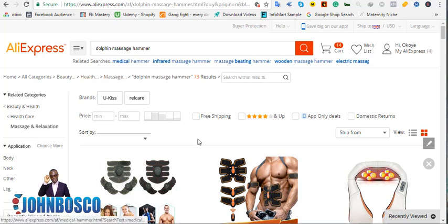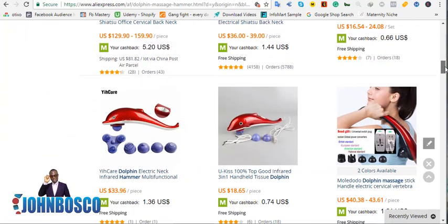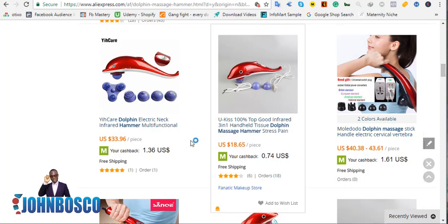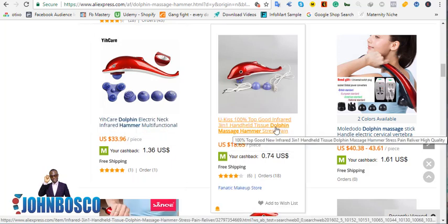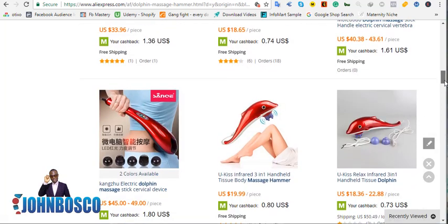So how do we differentiate our dolphin massage hammer from the rest? Now what you need to do is look carefully. You will notice that this dolphin has an infrared function, okay? It has an infrared and it's written in most of the products we've seen already.